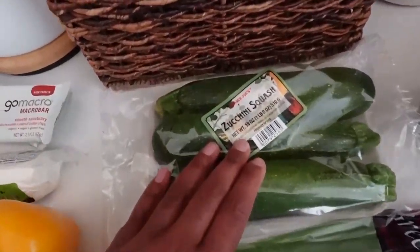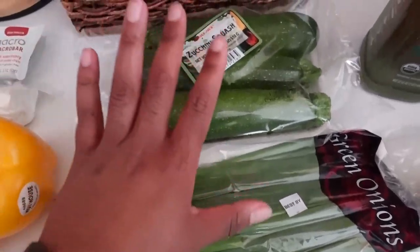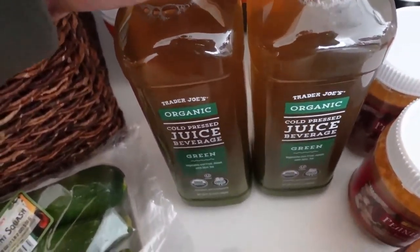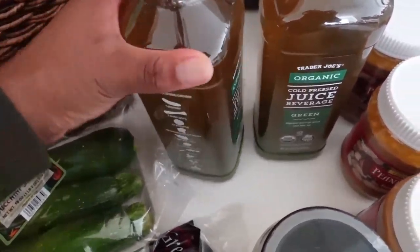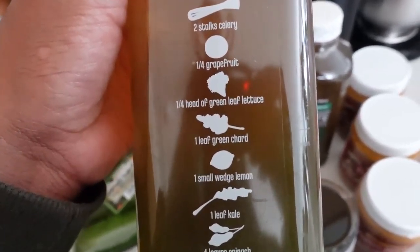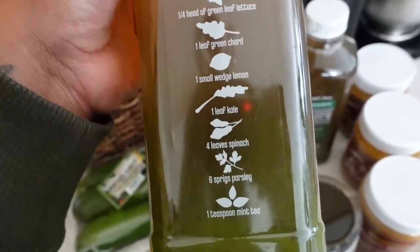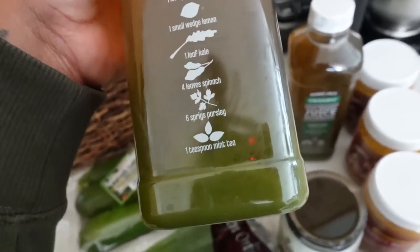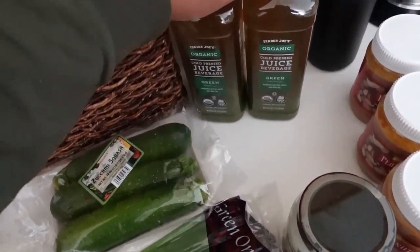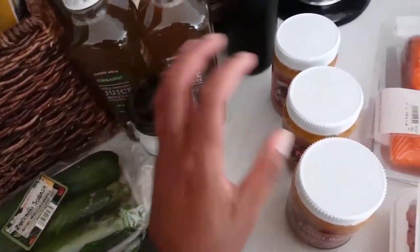I also bought some zucchini squash and some spring onion. Just gonna saute those up. Some more green juice, because these are my fave, they're so good. These are the ingredients that are within the green juice. So you have cucumber, celery, grapefruit, green leaf lettuce, green chard, lemon, kale, spinach, parsley, and mint tea. So a lot of good stuff in there. I also got a little thing of coconut oil.